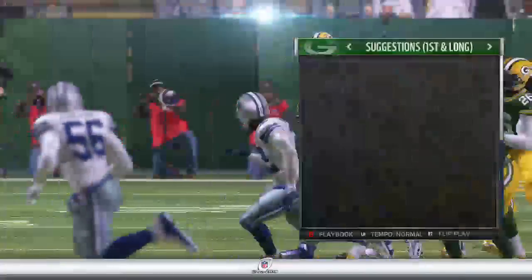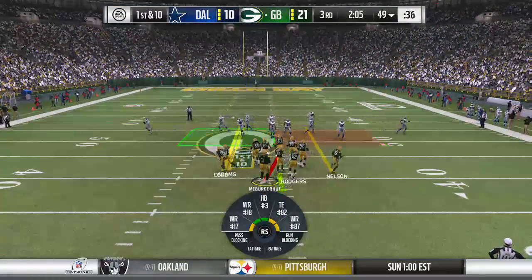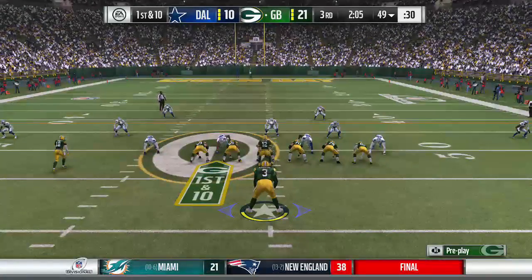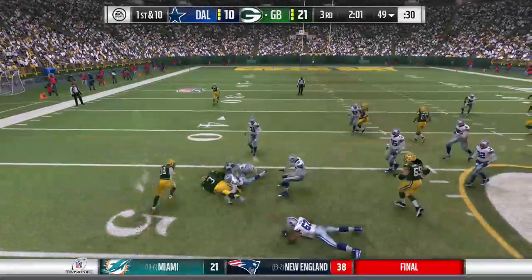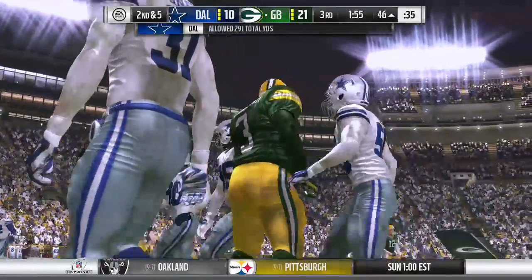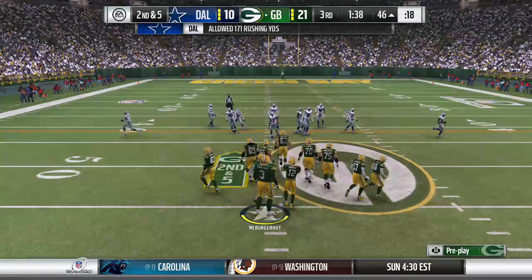1st and 10. The Packer offense now ready to get back onto the field. And that last drive, it was all about the ground game, ground and pound. And I don't care how we're playing the game these days, offensive linemen still want to fire out and smack the guy opposite them and move the football on the ground. They feel better about that. That's what they want to do. That's how they want to play, and that's how they got it done.